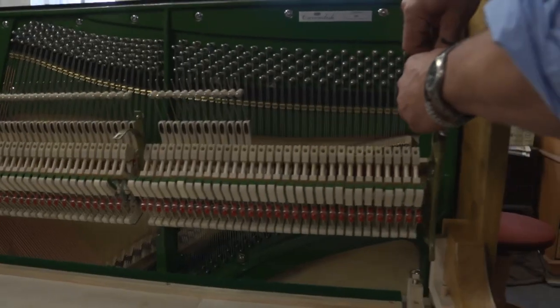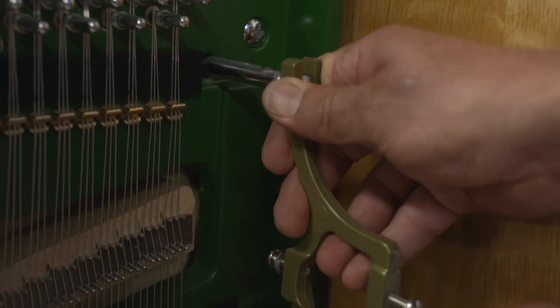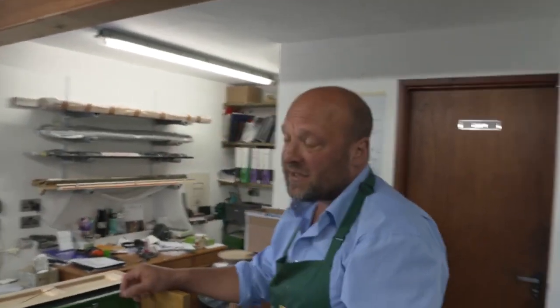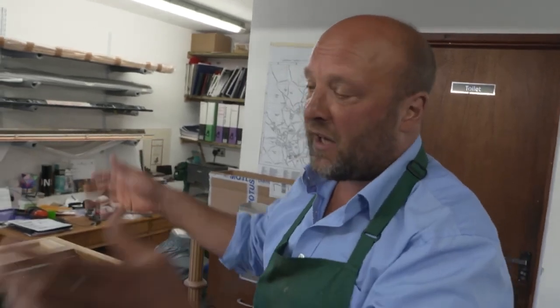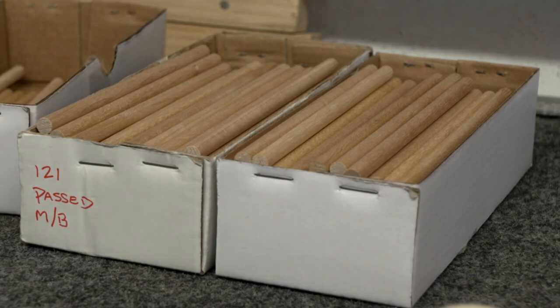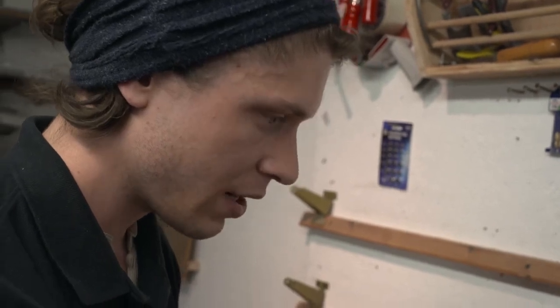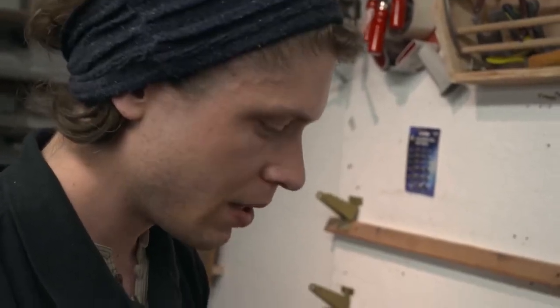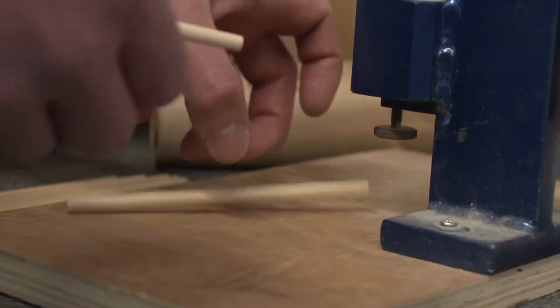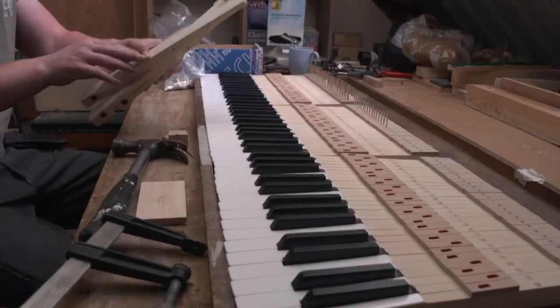So this is a blank action, we call this, and it has to be built for each individual piano. So every piano is slightly different. You can't just take one action out of one piano and put it in another. Each action has to be individually built. The 88 felt-covered hammers are matched to hammer shanks, depending on the natural tone each shank makes. So as you can hear, this shank here has a higher pitch when it's dropped onto the surface than this one. So this shank will be more suited to the treble end of the piano. At the other end of the action are the 88 keys.